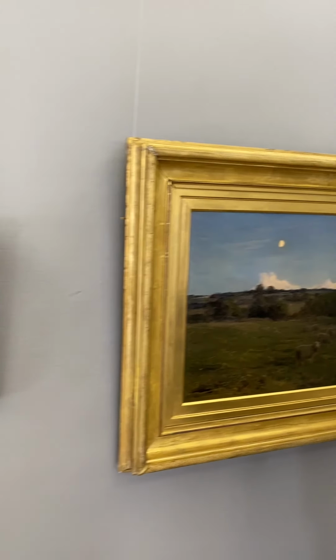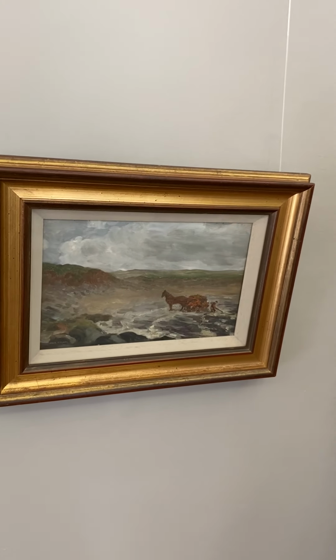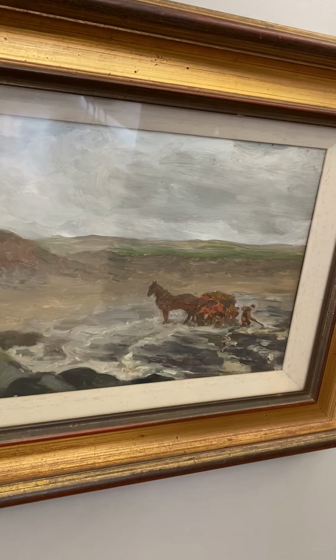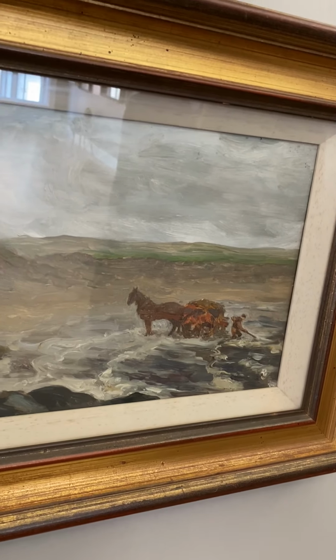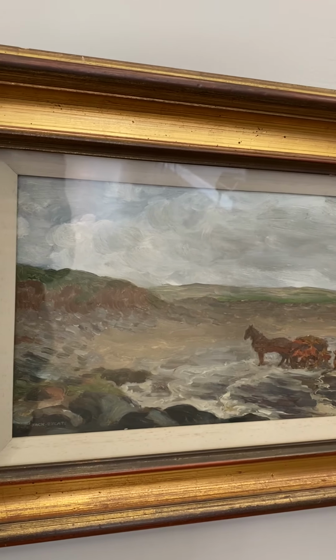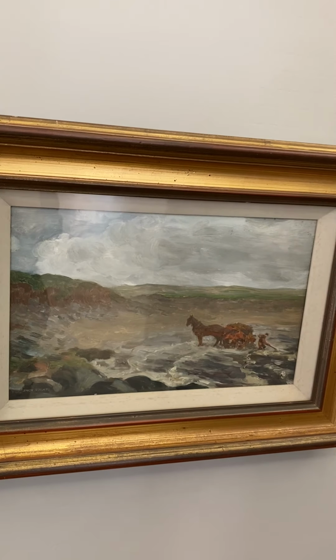So moving on, the next picture on the wall here is a nice early work by Butler Yates. We reckon it's painted around about 1912, and it's called Gathering Seaweed, County Mayo. It is estimated at 50 to 70,000 euro.